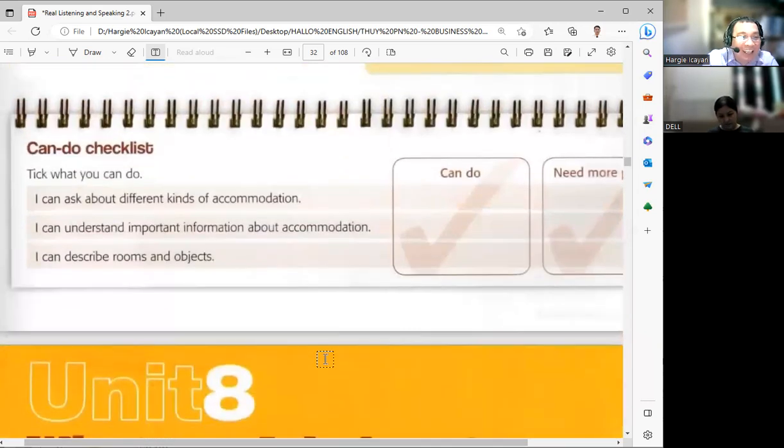Oh, we're done with this. So let's try to do the checklist now. You can pick, okay, you can do this one. I can ask about different kinds of accommodation. Can you ask about different kinds of accommodation too? Yes, I can do. What are those accommodations again? Okay, a campsite, hotel, guest house, hostel. So those are accommodations.